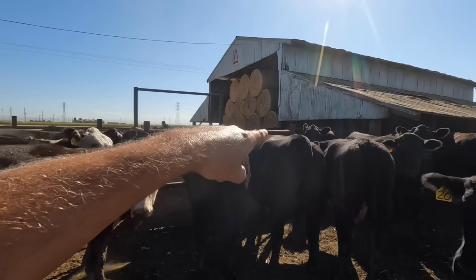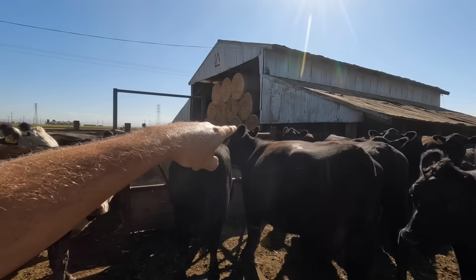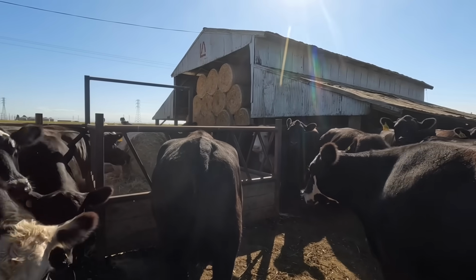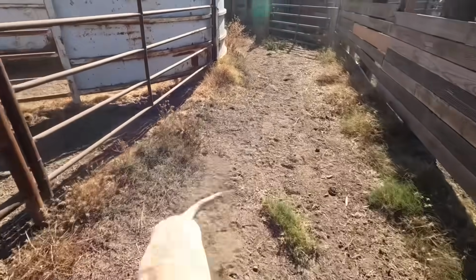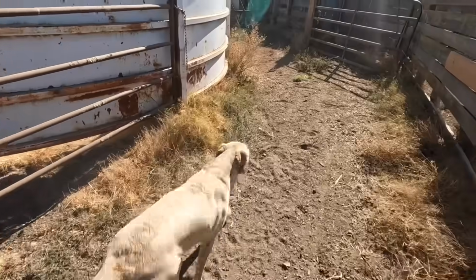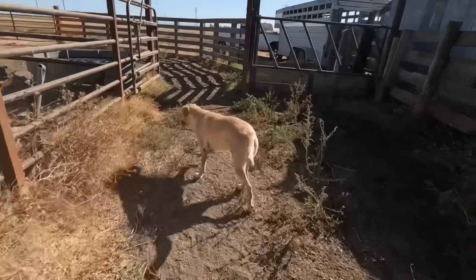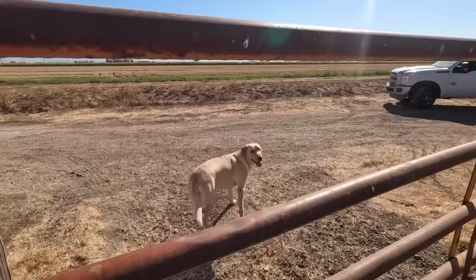That's her right there looking at me. She's got her ear cocked back. I can't see what number she is. Well, that's got to be her. Okay, cow dog, you need to get out of here. This is not a good place for you anymore. Okay, you stay.